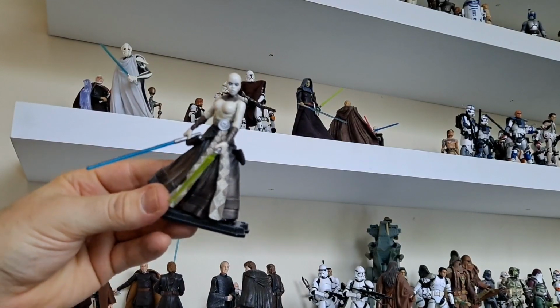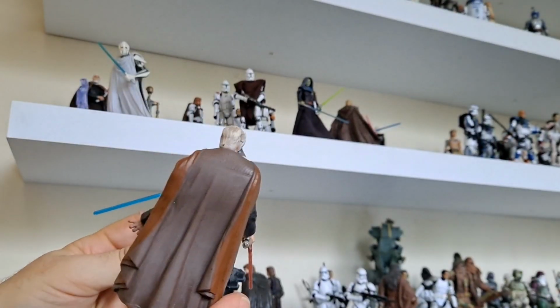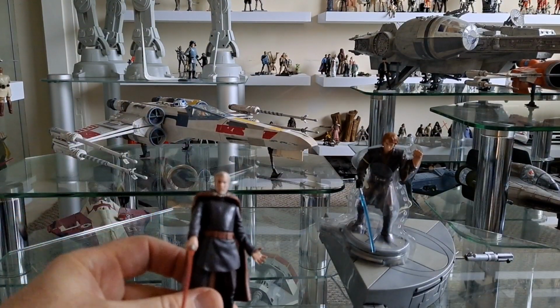So I actually thought about having this figure, which I just have standing on the shelf, battling Dooku. And if anything, I could have Dooku sort of facing her like that. Sorry, it's not focused. Hang on a minute. You know what I mean? Just to give it a bit of options, you know?